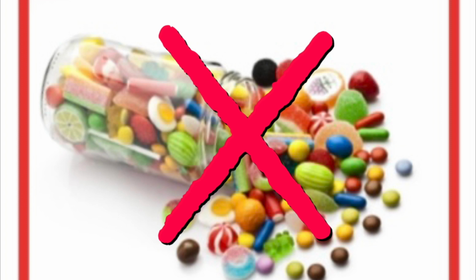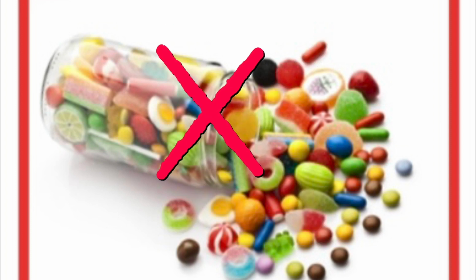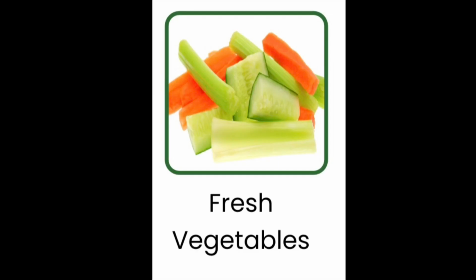March, walk in place, or sit. Green light, yellow light, red light. If you're still sitting, you're exactly right. It's a red light food. We should only eat candy on special occasions, not very often, certainly not every day.